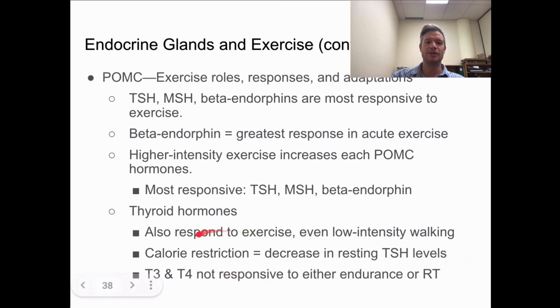There was so kind of the last point here with thyroid hormones, so T3 and T4. So they respond to exercise, even low intensity walking, but with calorie restriction, we get a decrease in TSH. So a lot of weight management programs will encourage a very restricted calorie intake. Now, depending on what regime and tactic and who you are as an individual will dictate what sort of calorie restrictions you're seeking. But again, generally speaking, with weight management, you want to decrease calories somewhat. Now, restricting them significantly will decrease TSH.